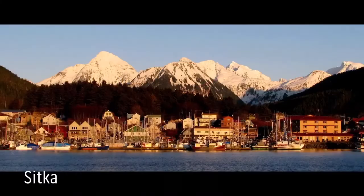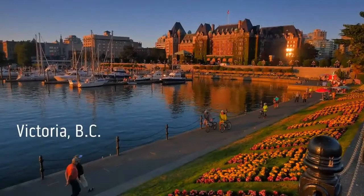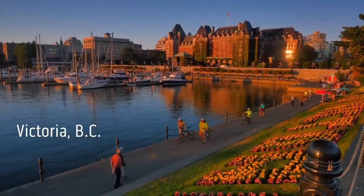Juneau, Ketchikan, and Skagway are the main ports of call in Alaska. However, depending on your itinerary, you also might get Icy Strait, Sitka, or Victoria, BC, each unique and charming in its own way. Now let's talk about glaciers. Glaciers are the number one reason why people choose to cruise in Alaska. So you want to make sure you get the right glacier on the right cruise.